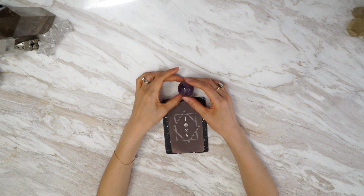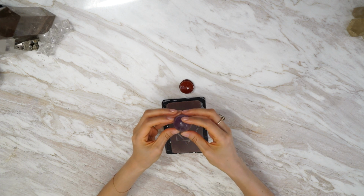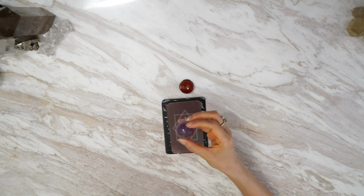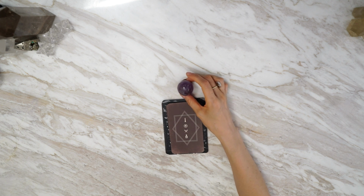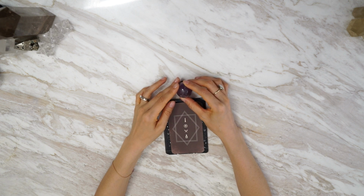If you chose this pile, we have a beautiful citrine here that has a gorgeous rainbow here on the side. Hopefully the camera can capture it with the beauty lights here, but otherwise know that it's there, shining brightly for you. And I love the energy of amethyst.